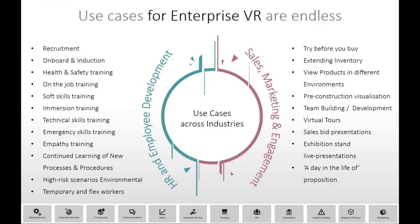And then let's look at the use cases. As I said, we're focused initially on learning and development, so training, those kinds of things. So looking at everything from onboarding and induction training, health and safety training, immersion training, soft skills training, emergency skills, learning processes and procedures, and so forth.